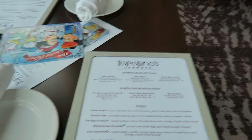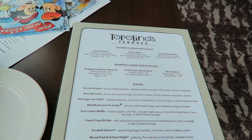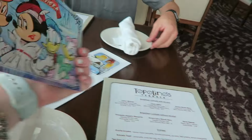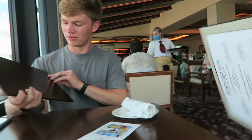So this is the menu. It's a set price. What is it? 45, something like that. $45 per person. We got a little card as well. How cute is that? I'm obsessed with their outfits. Oh my god, this is gorgeous. Oh, look at that. It's wooden. Also, fun fact, Topolino is Mickey in Italian.